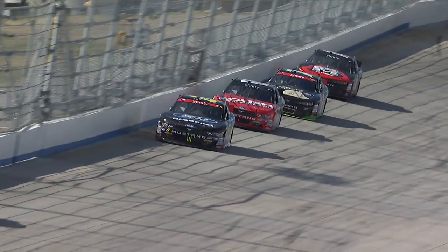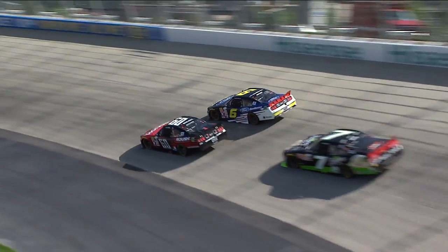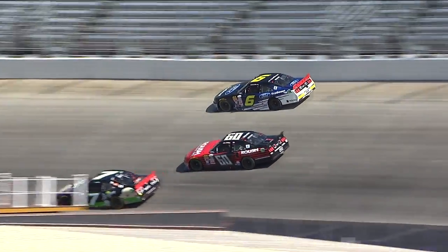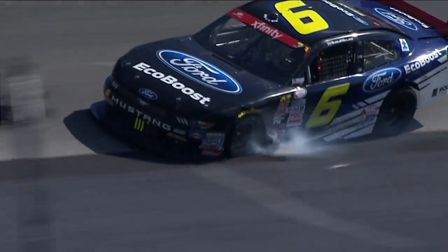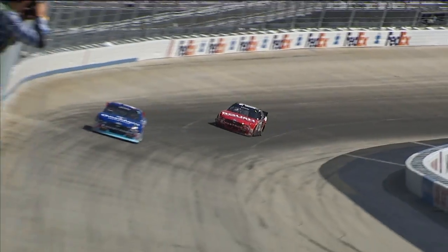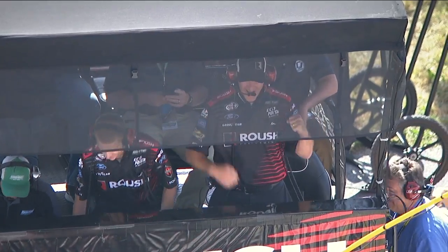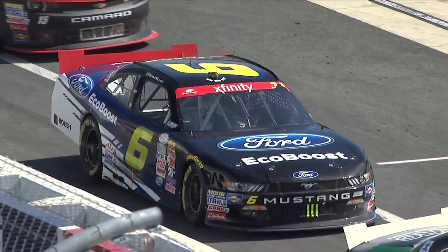Wallace Jr. tried his best to fight off the 60 machine, but with under 10 laps remaining, Buescher didn't have any time to waste. Buescher drove hard into the corner and made contact with Wallace Jr. The 60 car drove away with the lead, while Wallace Jr. suffered a flat tire and was forced to head to pit road. The checkered flag waved, and Buescher would pick up his second NASCAR Xfinity Series win of the 2015 season, but it may have come with a price.